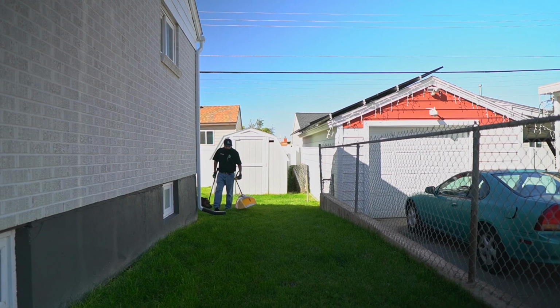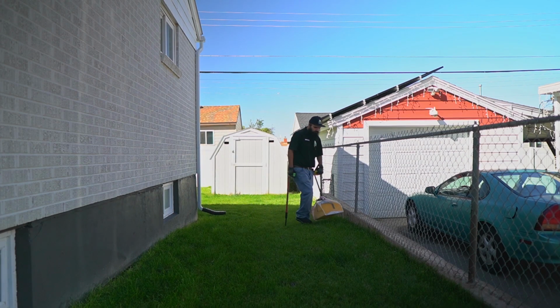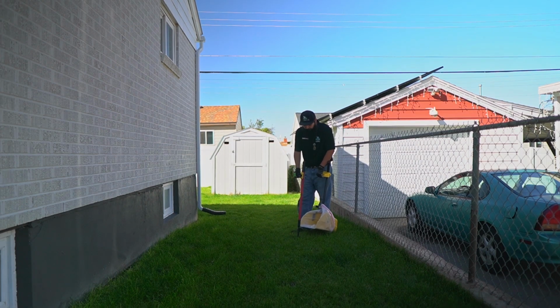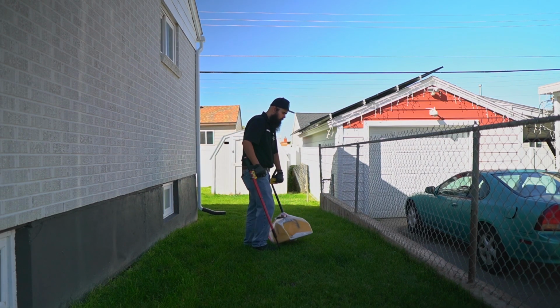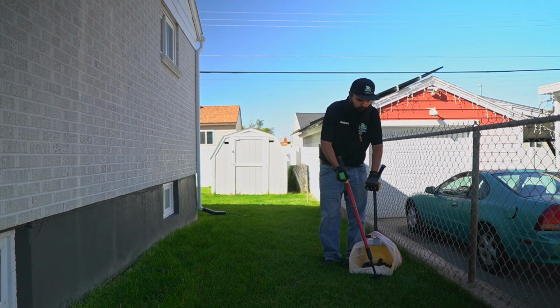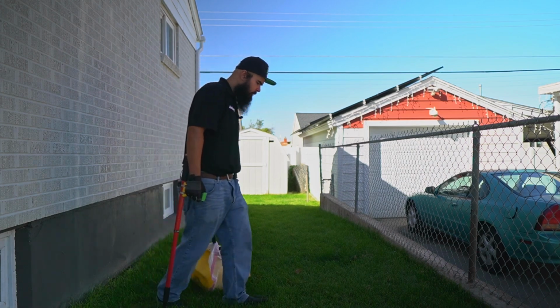Some yards will have a narrow section that you gotta scoop, and I find these areas tend to have the most amount of poop because sometimes dogs just want a little bit of privacy when they're doing their business. In these sections, I like doing a zigzag pattern just because you're already seeing most of the area, and I'd rather just go back and forth really fast and save a little bit of time.